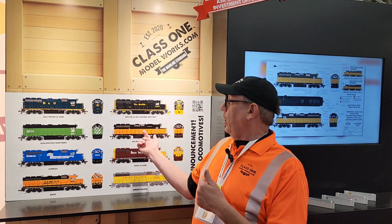So we're going to offer this as not only a road-specific model, but also a unit-detailed specific model, which means if we run 5 road numbers or 6 road numbers of, let's say, the Milwaukee Road GP40, each one of those locomotives will be specifically detailed for that road number. And that's a huge thing. And of course, a lot of manufacturers are doing that nowadays. But the neat thing about that is you get actual accurate models, right down to what type of horn, to what type of placement of lettering and things like that. So it's kind of a neat thing.